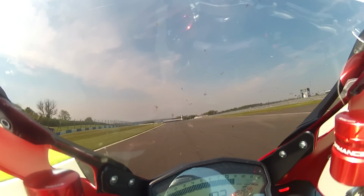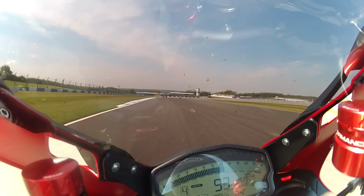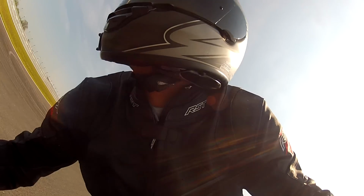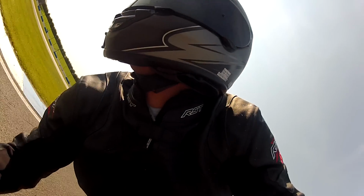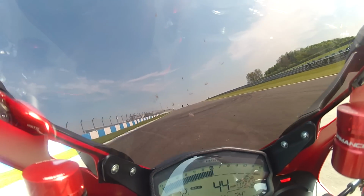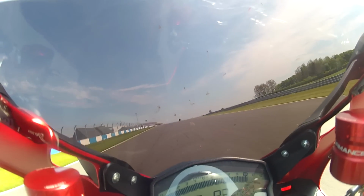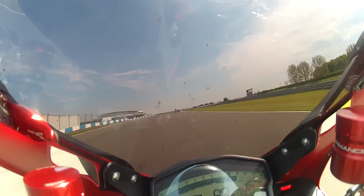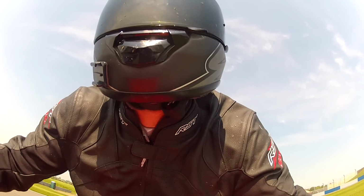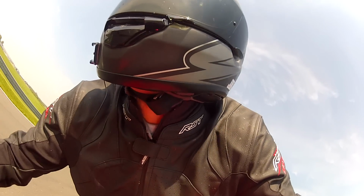Then you're into a little straight, which can build up reasonable speed, but you've got to be ready, because this leads onto the Melbourne Hairpin, which you have to slow right down. So here you're really hard on the brakes, down into second gear, and you're down to around 30 miles an hour as you come around Melbourne Hairpin. And then you go up this short straight again, which isn't quite straight enough to get any decent speed or decent gear. So you have to be ready to slow down again as you come back to Goddard's, back for the start of the lap.